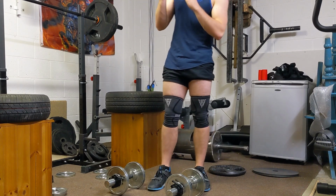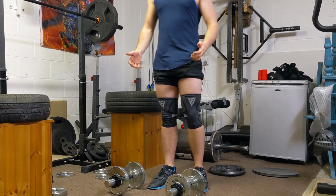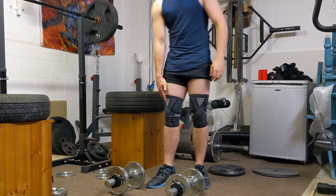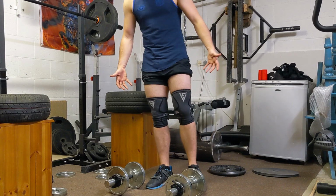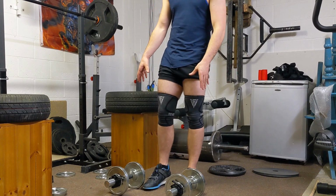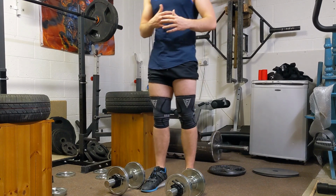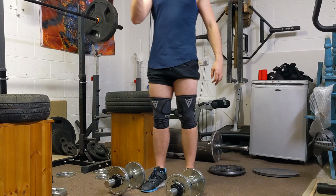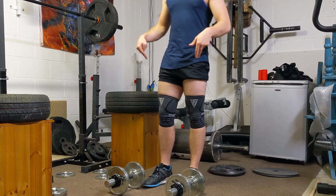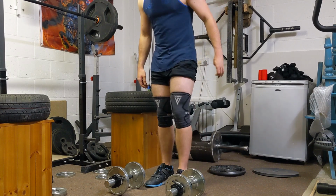I think it is just beaten by the Bulgarian split squat, which really is just a glorified lunge. But yeah, I hate these. They feel horrible, but they work. They really do. So I've got two 16.5 kilo dumbbells here. I've actually changed up the weights from what I said at the start of the video. I got less weight on the goblet squat, more weight on the lunges. So let's see if I'm gonna regret that, but yeah, lunges.